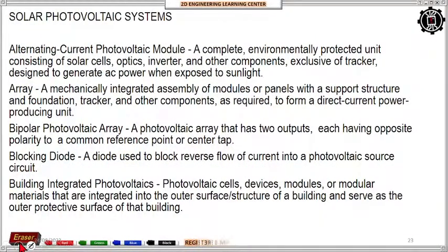Okay. So we now go also to solar photovoltaic systems. I have already discussed this one in our technical session, all about solar and power plants. Alternating to sunlight. So this is the actual solar power plant itself. An array is a group of panels or modules. A bipolar photovoltaic array is a photovoltaic array that has two outputs, each having opposite polarity to a common reference point or center tap. The blocking diode, you can see this in our solar panel, is used to block reverse flow of current into the photovoltaic source.